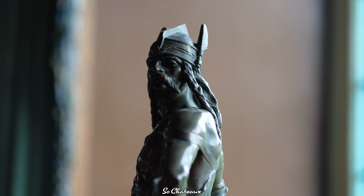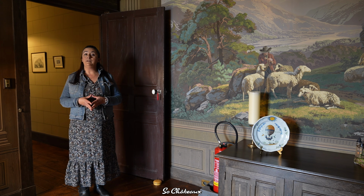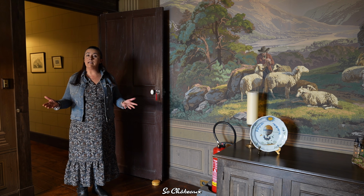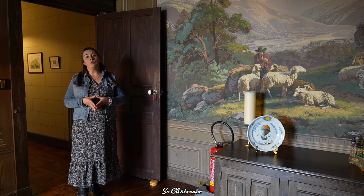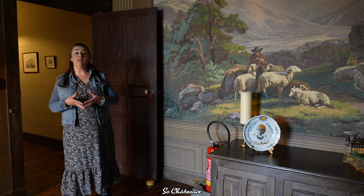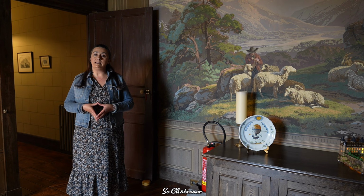So we've just toured quite a few rooms in the chateau, and one question that comes up very often is, how does one wash in this chateau? Because we didn't see any bathrooms. So the bathrooms are closed to the public because they're in the towers and therefore very small. Nevertheless, I invite you to visit this very original one.